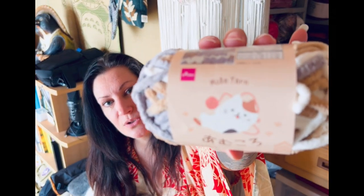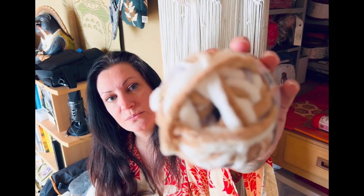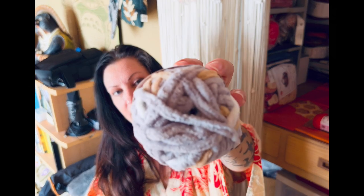This is the other mole yarn. I call this puppy dog colors because it just reminds me of a puppy dog for some reason. And this Neko's playing with yarn. They all do different things on their little labels. This has a gray, a taupe, and a white. So I'll show you both sides. See, that's one side of it. It's just the way they're rolled. There you go. You can see the grays in there too.